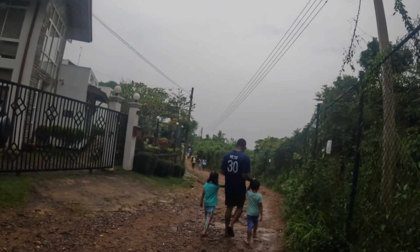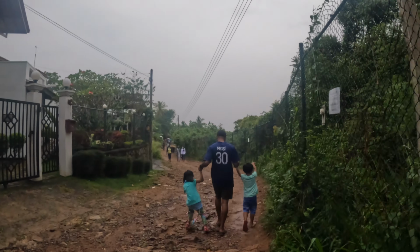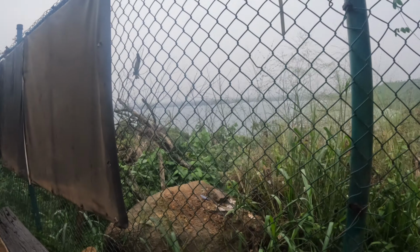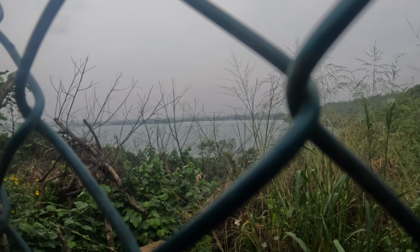I want to tell you, to reach Jungle Beach they have to take a walking path as vehicles are not allowed beyond this point, so we need to walk.